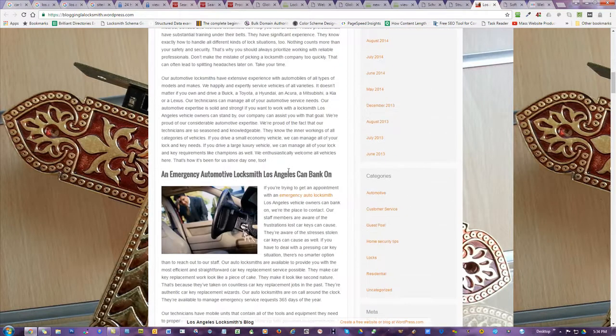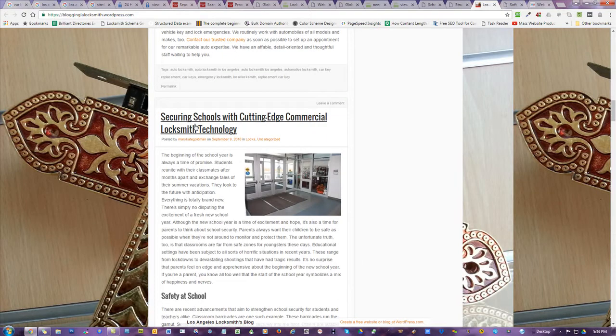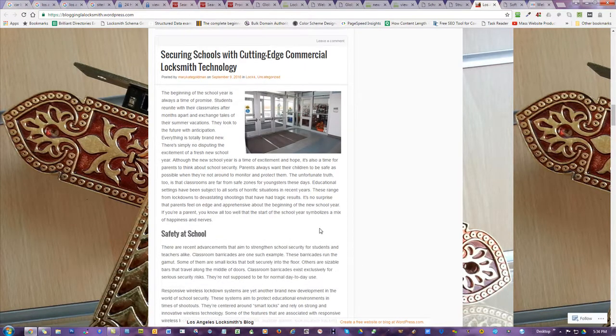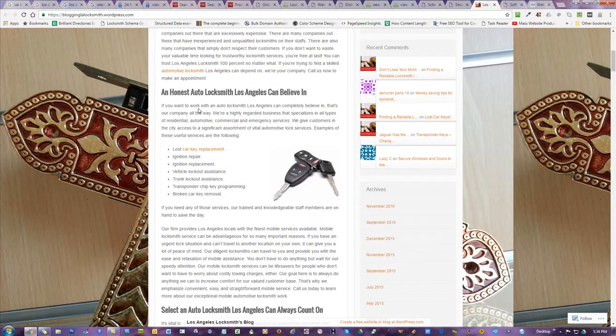And so they're writing about related topics that stretch outward and outward, like securing schools with cutting edge commercial locksmith technology, right? So on and so forth. I'll tell you what, if you go reading this carefully, one thing you're going to learn, a lot of this was not generated by a human writer, but it's really, really close.